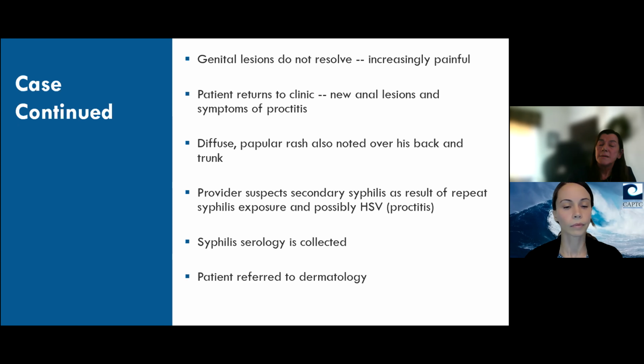The patient does, though, in addition, have a papular rash that's noted over his back and trunk. And as we mentioned, the provider was suspecting secondary syphilis because the patient had a repeat exposure, but also was considering HSV and could be considering as well LGV. Syphilis serology was collected and the patient was referred to dermatology.